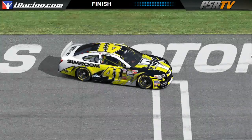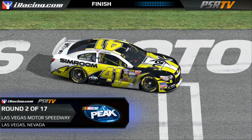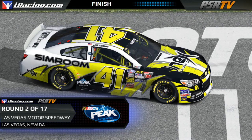Jake Sturgis nailed it. Like a camel in the desert, Jake Sturgis finds a way to conserve everything he had in that 41 NX machine, and he finds a way to make it work. He would be doing burnouts right now if there was anything left in that car. He's going to have to get the crew and everyone else he can find to help him push it back to pit road, to victory lane, because that thing is out of gas.